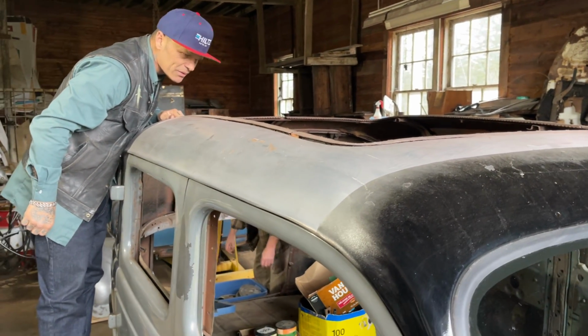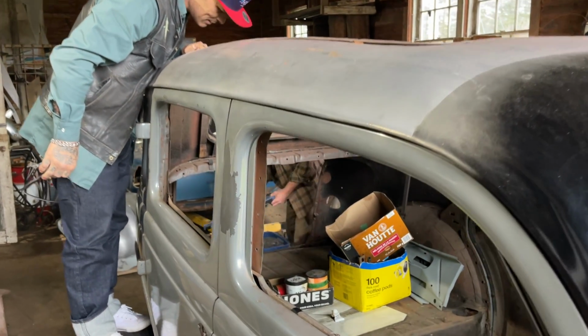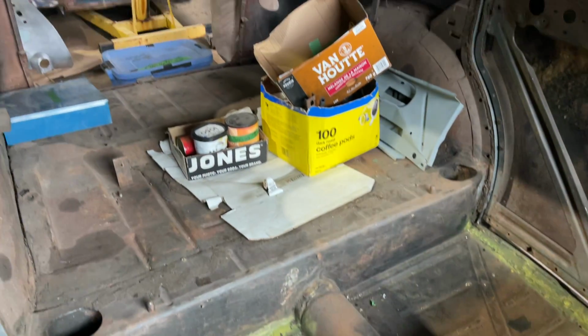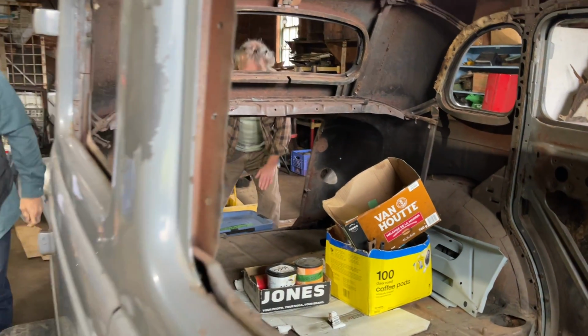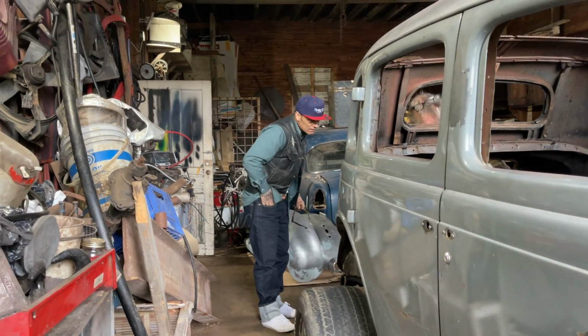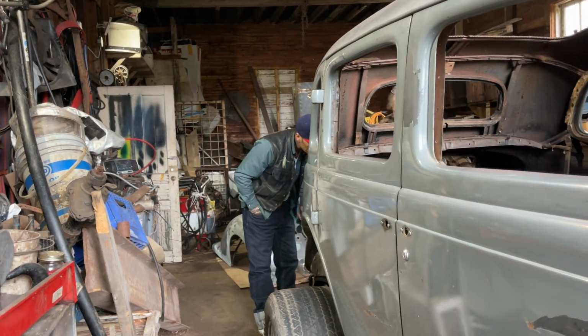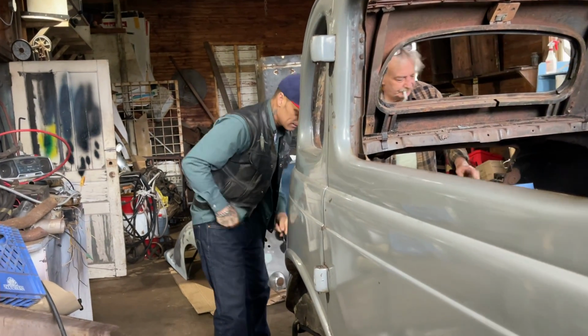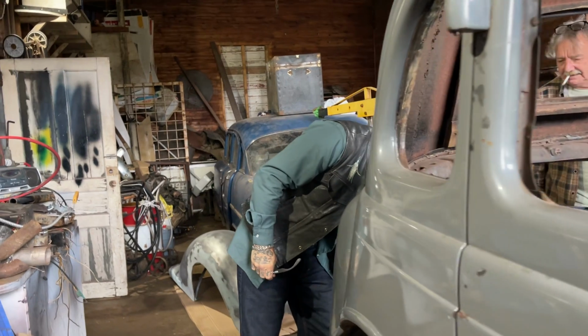Original floor in it and everything. You know what I mean? Like crazy. Yeah, it is. I've seen a few of these, well, 37s, and none of them had the rear floor in them. And missing more than that. Those are for each engine side. Yeah. This is just bolts and nuts for it.